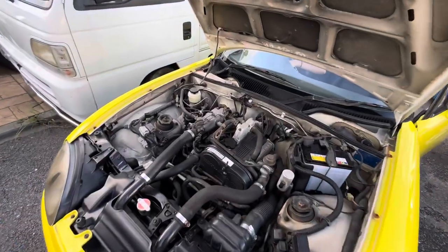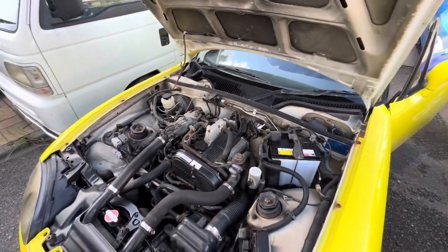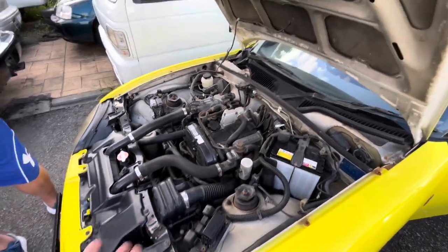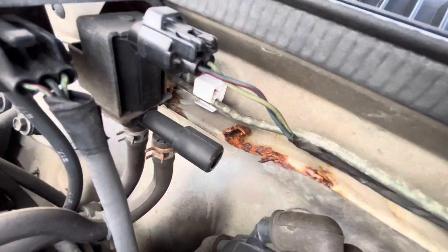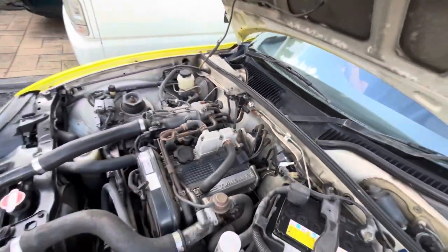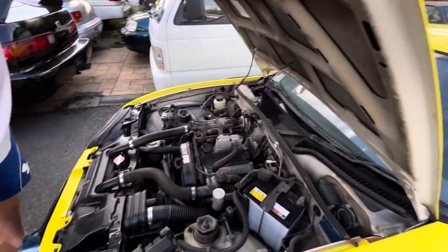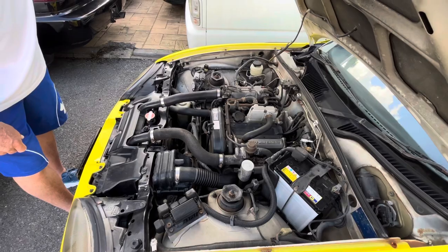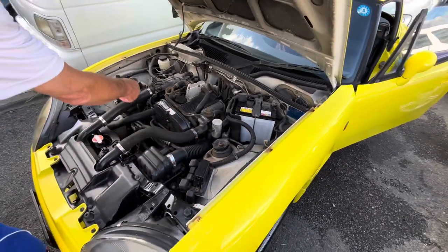Yeah. Timing belt's been changed. Obviously, it was a white car. What's that going on there? Little rust spot there. Other than that, let me hear it. Rev it up a little bit. Motor sounds good. No rust out on the strut towers or anything?